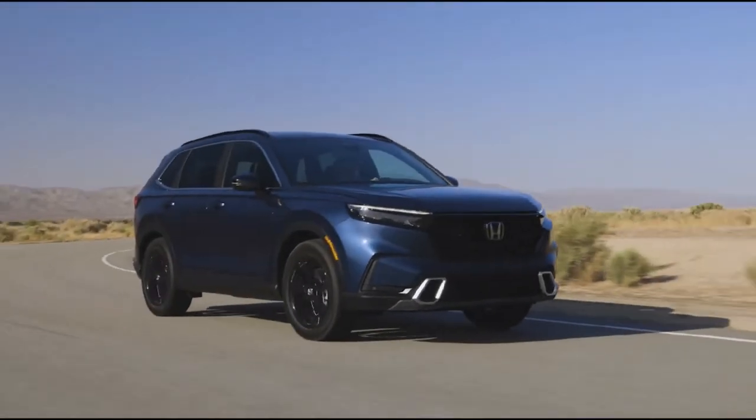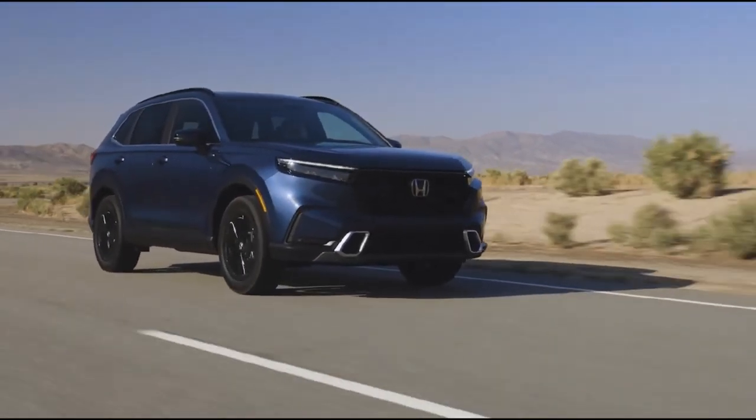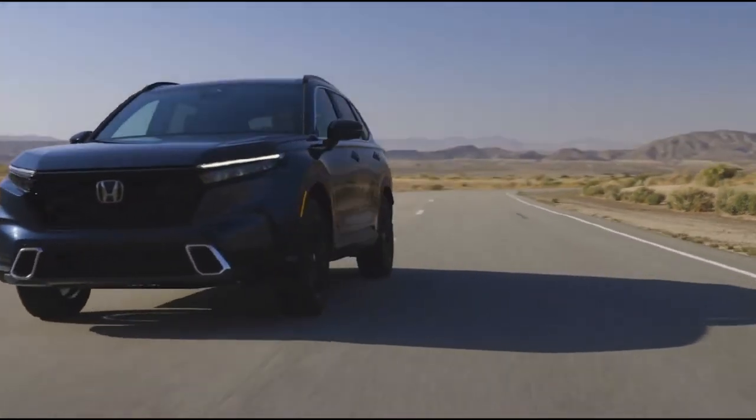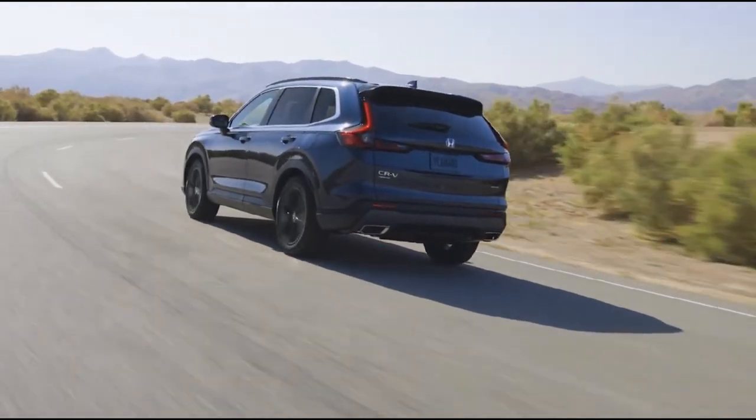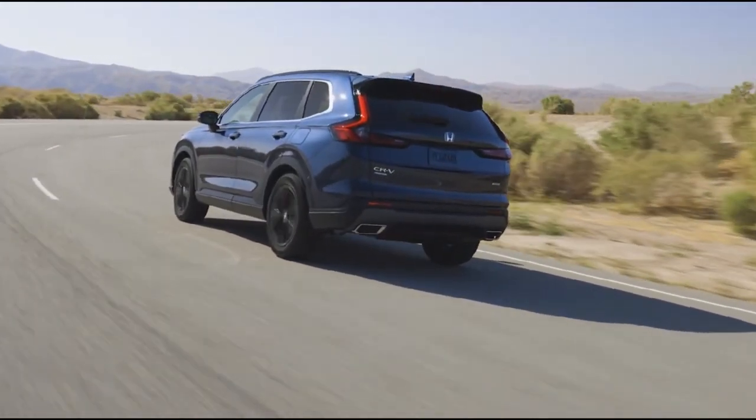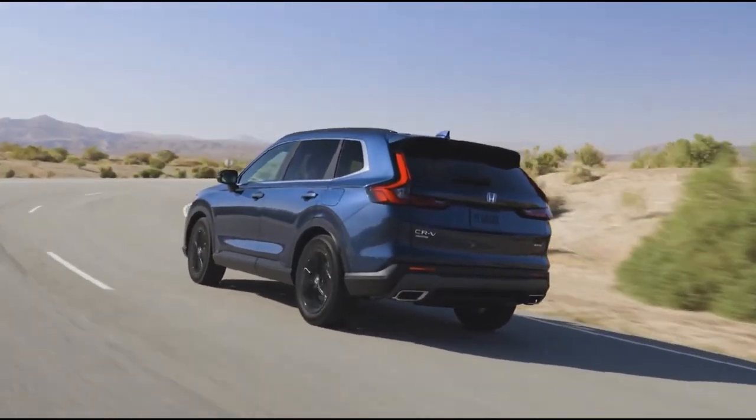The 2023 CRV features all-new rugged and sophisticated styling that further advances Honda's rugged exterior design direction for its light trucks, taking inspiration from the recently redesigned Ridgeline and Passport Trail Sport.